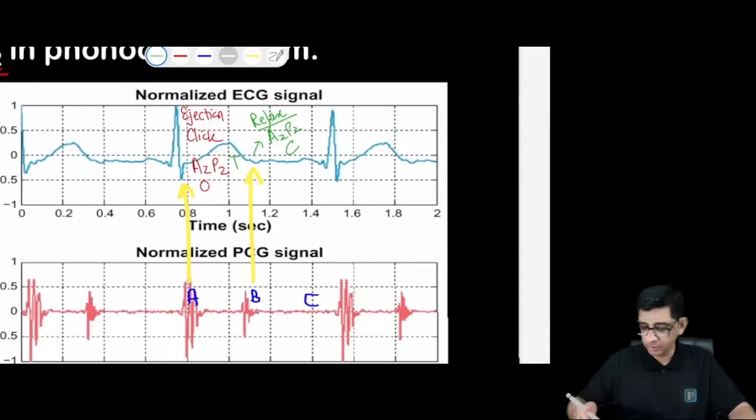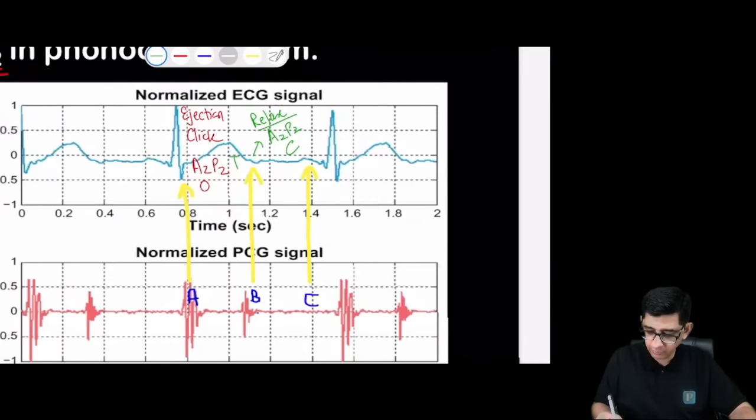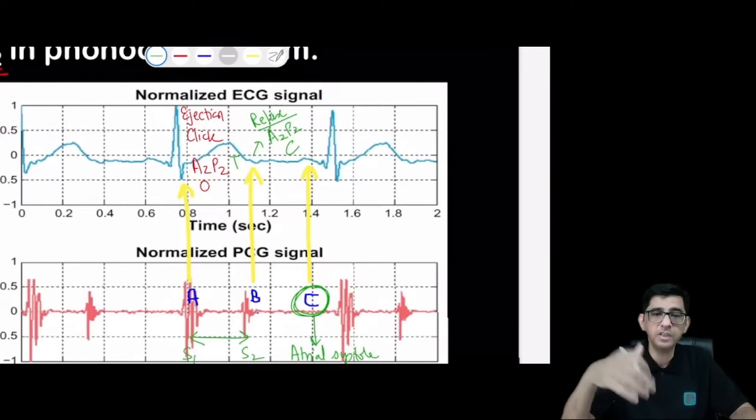Then point number C corresponds to the P wave. It is bang in the middle of the P wave. And what does the P wave indicate? The P wave indicates atrial systole. So if he had asked what point number C in the phonocardiogram indicates, then point number C indicates atrial systole, whereas point number B indicates the end of ventricular systole. In fact, I can put it like this: the period between A and B, where A is S1 and B is S2, the period between S1 and S2 is systole.